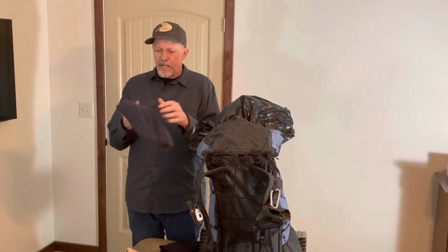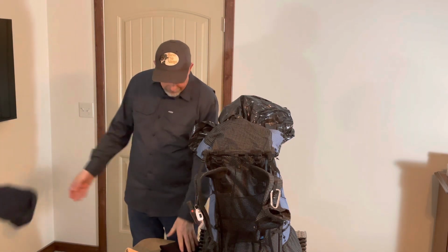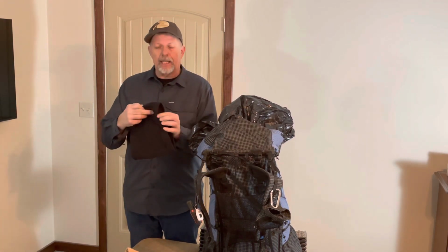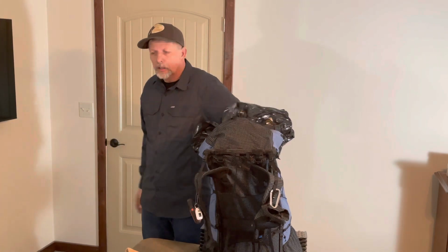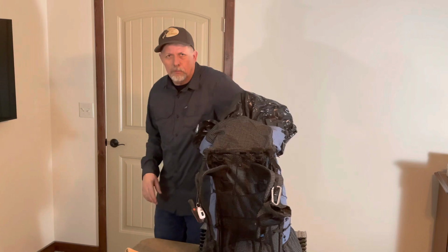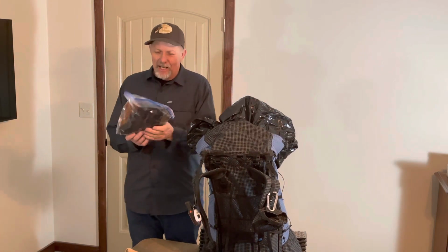I got the Possum Down hat from Z-Packs, really warm. I've used that a few times. Also have a neck gaiter for the cold weather. They say you pack your fears, and you can tell I'm afraid of being cold, so I have a lot of gear for cold weather.